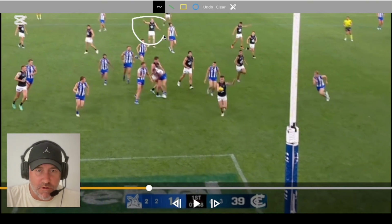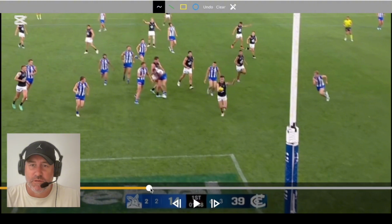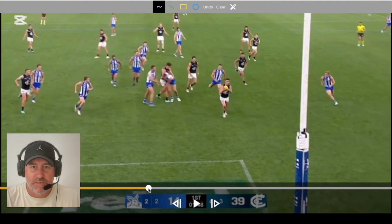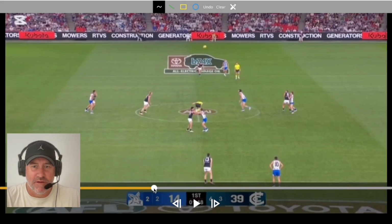Watch De Koning. He knew this was a great set play. Watch his hand there. I love it. Nothing better when you hit it forward as a ruck and it comes off. Look at De Koning's hands. Oh, I cut him out. There he is. Still got his hand in the air when it goes through.